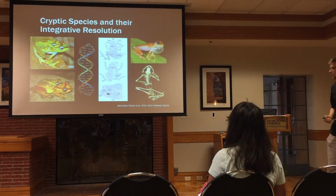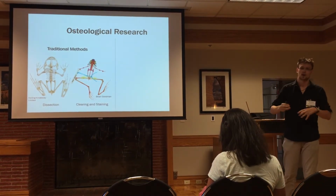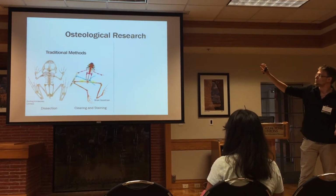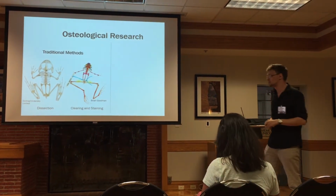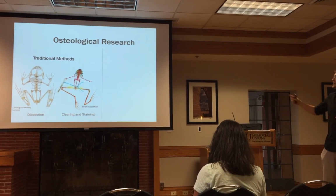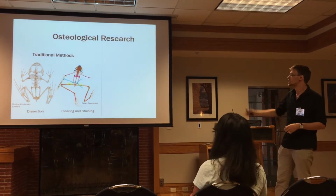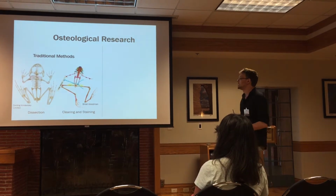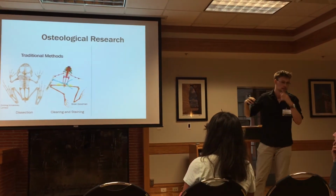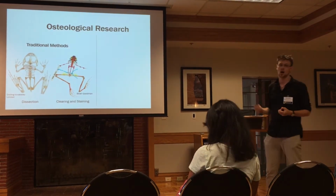osteology in the frogs. So traditionally, osteological research was basically take the frog, take it apart, remove the skeleton, and study the bones independently. That's very destructive, very time-consuming, and you only get a skeleton without any of the context, so maybe it doesn't get articulated right. An alternative is to look at clearing and staining, and if you clear and stain, you reveal the bones and the cartilage, but again, it's very destructive and it's very time-consuming, which means that you can't use either of these techniques on the holotype of a species.